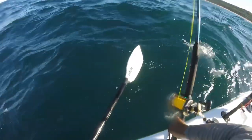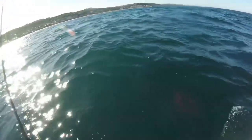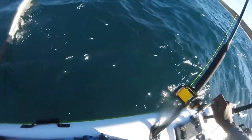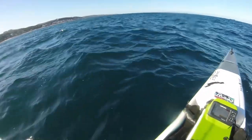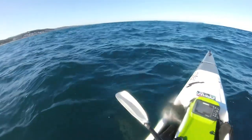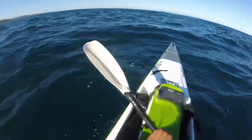We're finally back down at Umdloti on the south side. Good to see houses again and not just bush. Good job. I got two mozzies out, one on the down rig with a pink skirt and one on the surface, all on wire. Let's see what we can do.